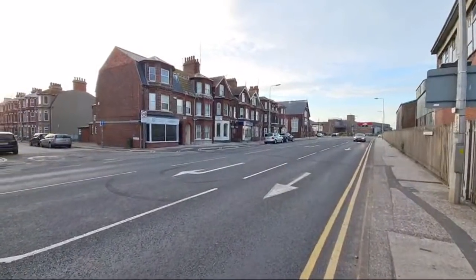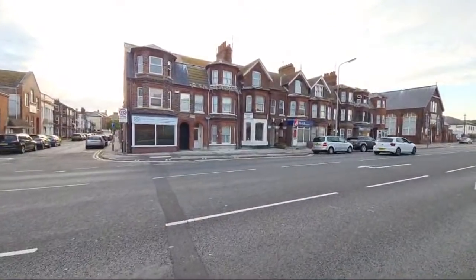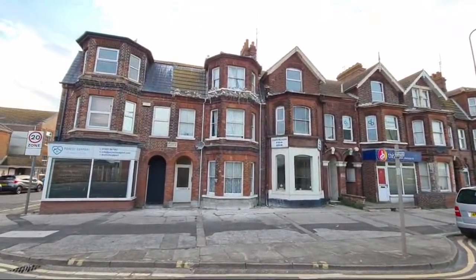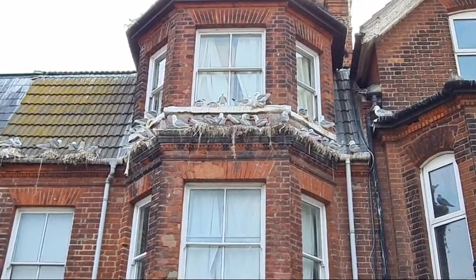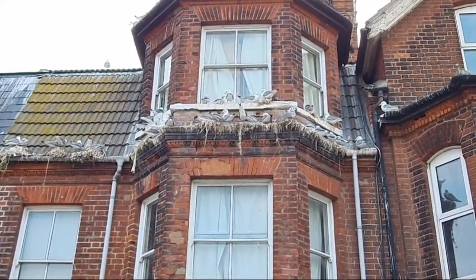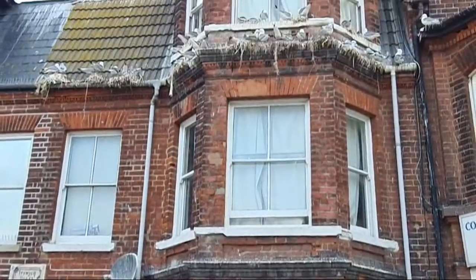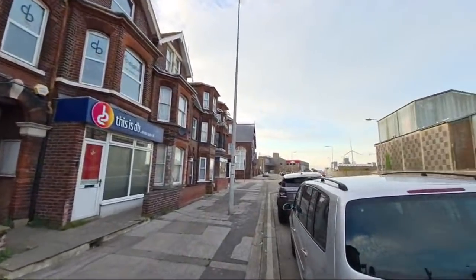Isn't it weird how seagulls decide to set up home on some people's houses and not on others? I feel so sorry for the person that lives here, and I know someone lives there because they've got the window open. But look at this. This is someone's house. How on earth can you sleep? Look at that! Please don't dive bomb me. I'm just trying to see if there's any babies. I don't think I can see any. This is someone's house. Wow. And oh, look at that!